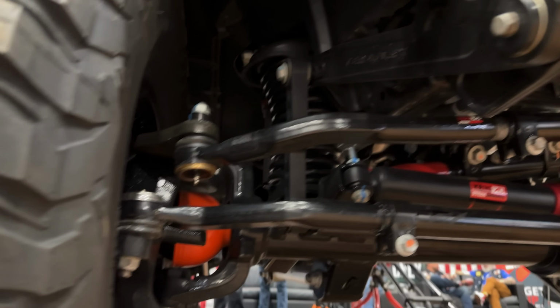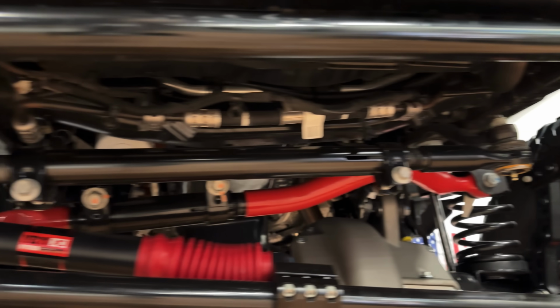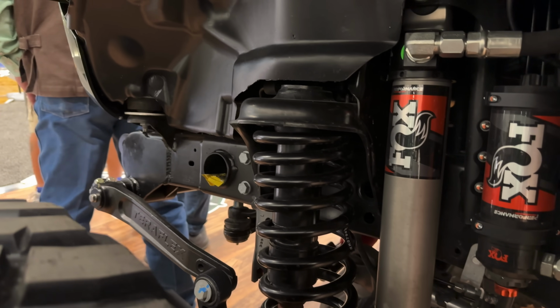If we work our way down the front, of course, we've got Steer Smarts steering up there, a Terraflex sway bar, and the suspension on this Jeep is kind of a mix of some of the best in the industry. There are some AV components, rock crawler components. What else do we got down there? Some Fox shocks on this build. All of it meant to be very functional.